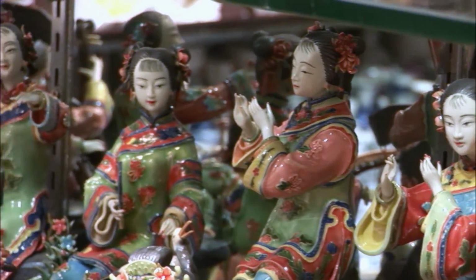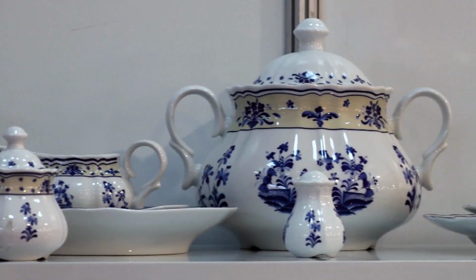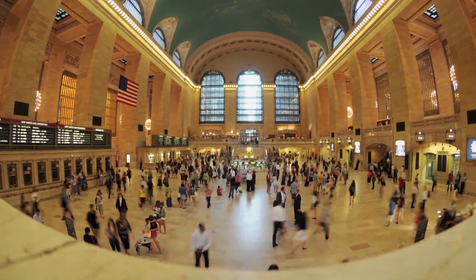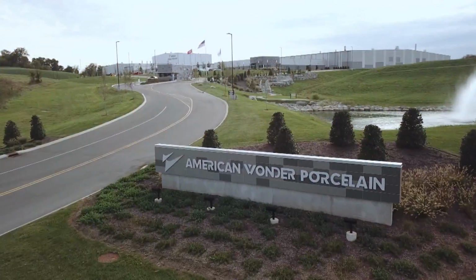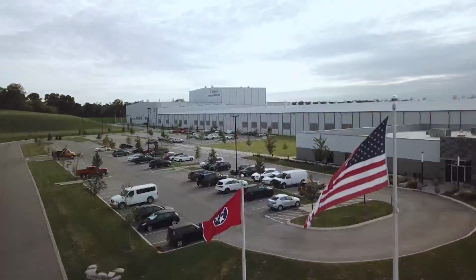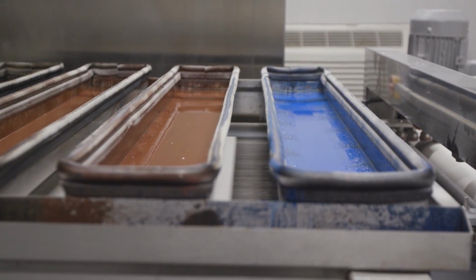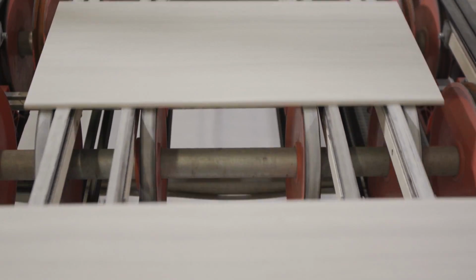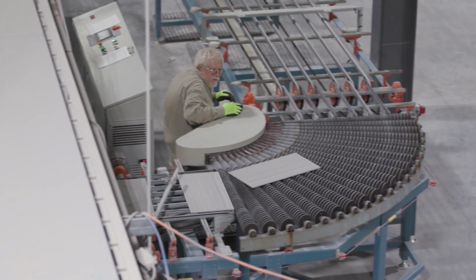When people hear the word porcelain, they usually think of intricate but extremely delicate Chinese vases and figurines from the Ming Dynasty. Why would anyone think of using this supposedly fragile material for such high-traffic items as floor tiles? Well, think again. In Lebanon, Tennessee, the artisans and technicians at American Wonder Porcelain are producing fashionable works of art that are not only beautiful and extremely durable, but they're also made in the good old USA.